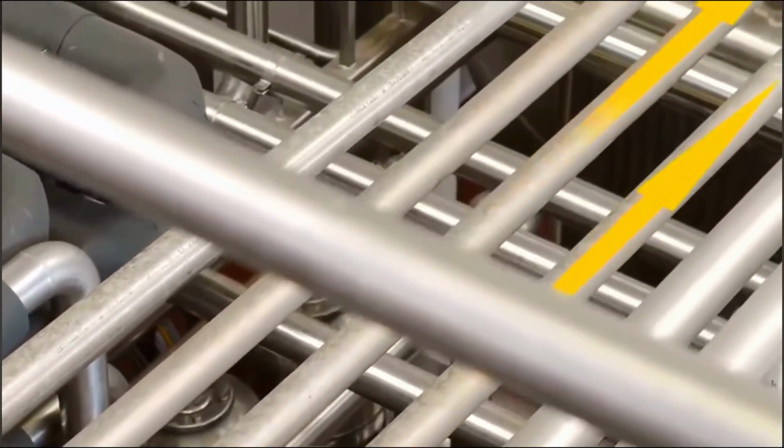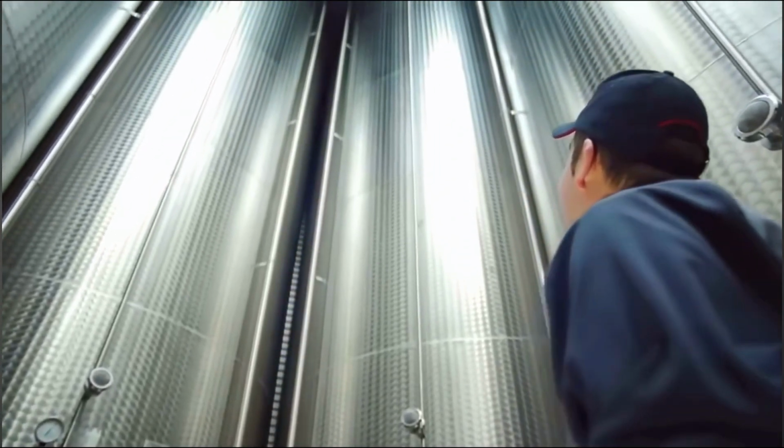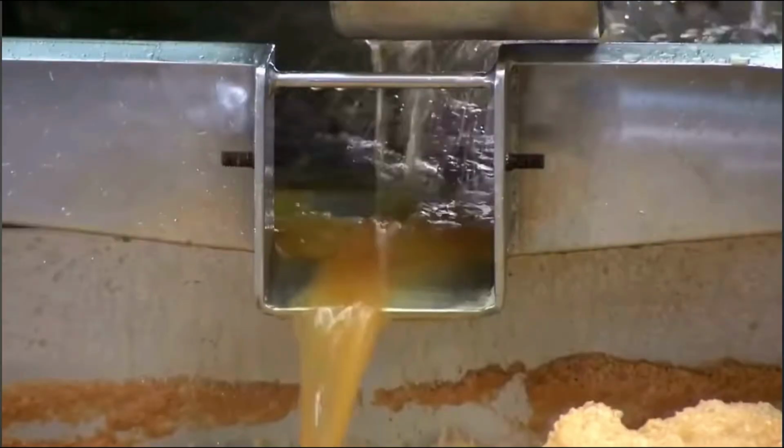This juice is cleaner and clearer compared to the one obtained in the crushing stage, as it has been more effectively separated from the pulp and fibers. The juice is filtered to remove smaller particles and obtain a clearer and cleaner juice.